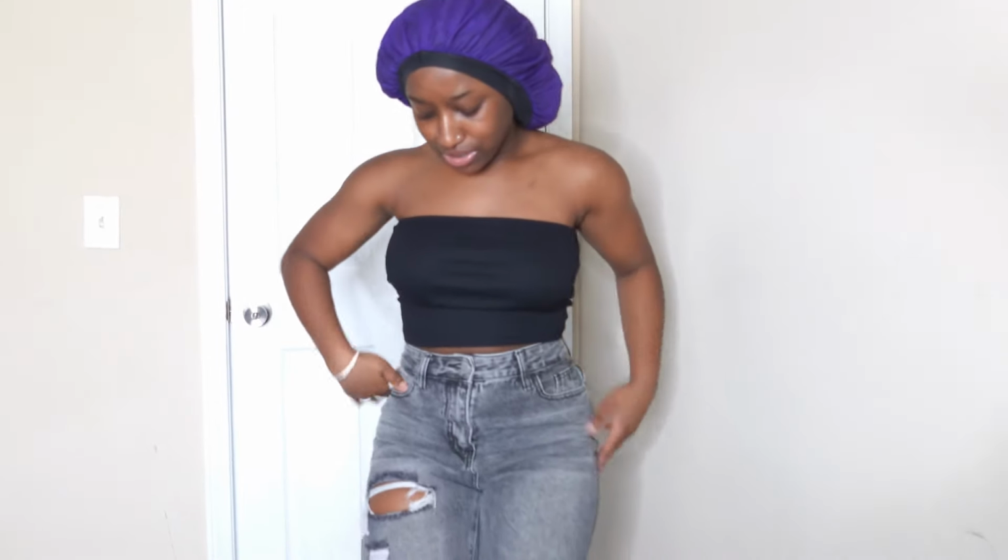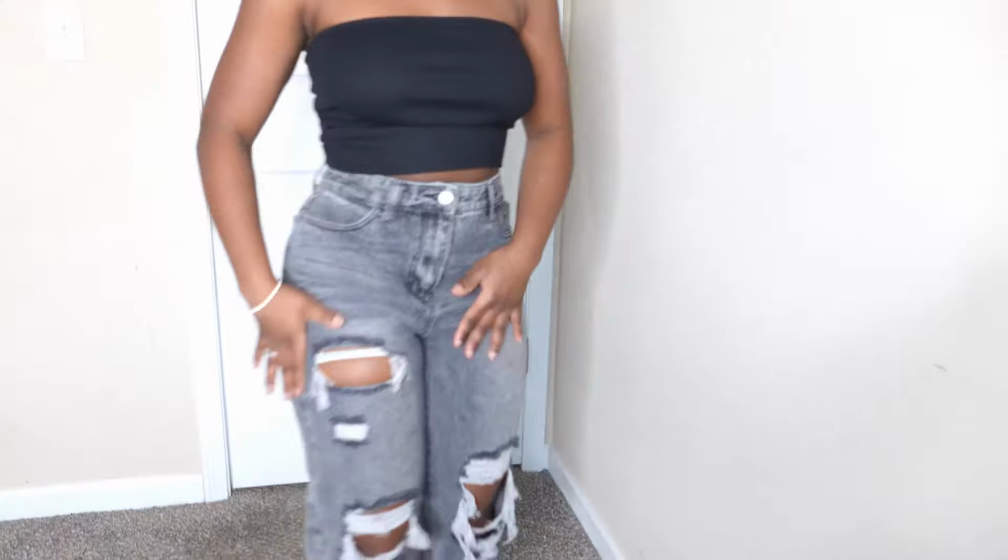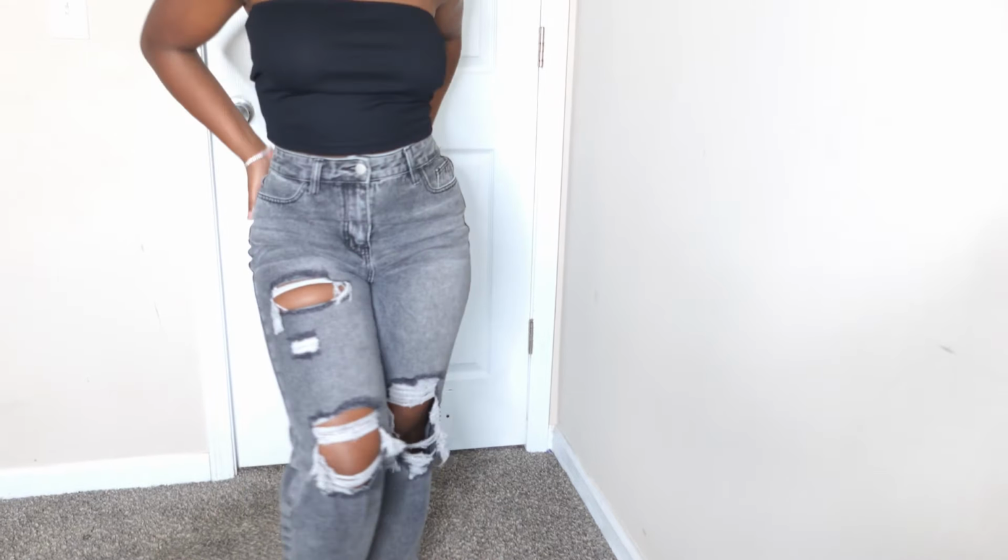So yes, for the jeans, we have these gray jeans. Gray jeans just give. The cuts in this just give. This is how they fit. Let's see, they fit so good.